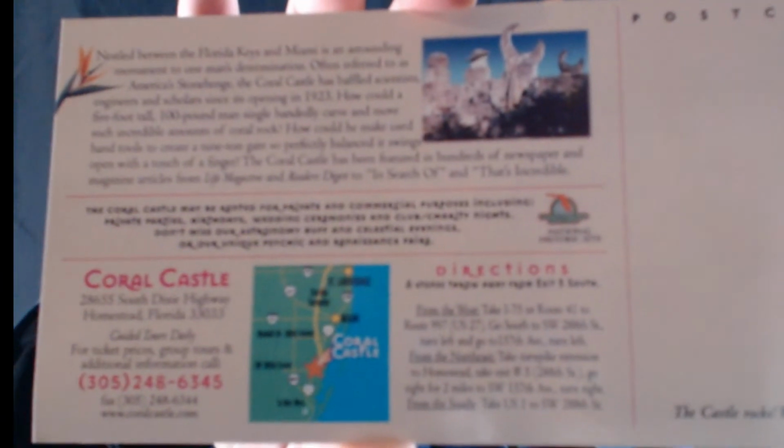How could he use hand tools to create a 9-ton gate so perfectly balanced it swings open with the touch of a finger? The Coral Castle has been featured in hundreds of newspaper and magazine articles, from Life magazine and Reader's Digest to In Search of and That's Incredible. The Coral Castle may be rented for private and commercial purposes, including private parties, birthdays, wedding ceremonies, and club/charity nights. Don't miss our astronomy buff and celestial evenings, or our unique psychic and Renaissance fairs. And it gives directions, a stone's throw away from exit 5 south. So that's just a nice little postcard explaining everything. Just giving a nice little rundown to get people interested and out to the castle.